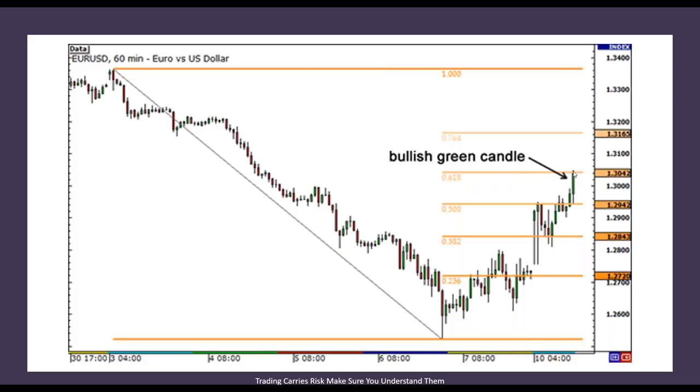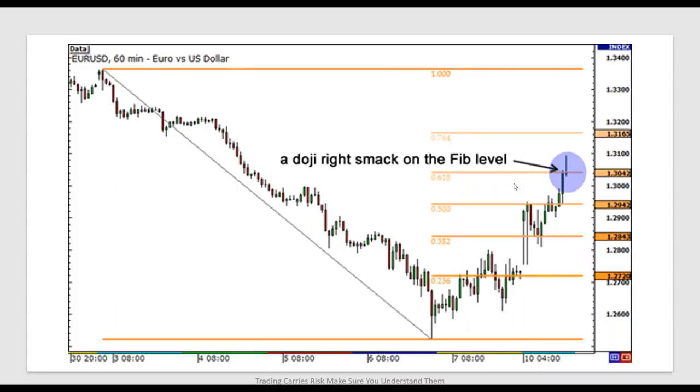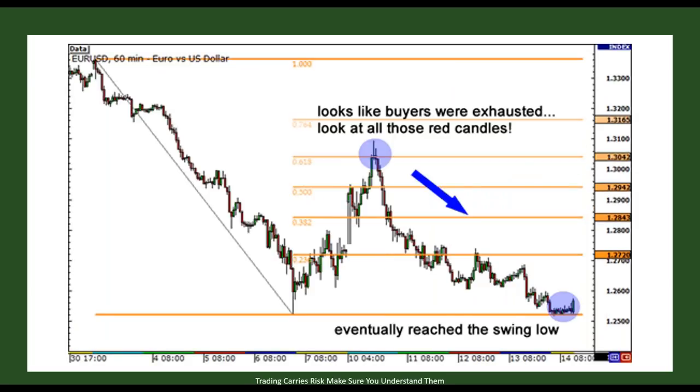Okay. If we got it and it wasn't able to meet that 61.8 level or was sold significantly lower, then we're saying, uh-oh, the bears are dominating the market. If we get something like a doji right in the middle of a Fibonacci level, that's telling us there's indecisiveness. Okay, so the market is unsure of what it's going to do, so most likely it will ease off that pattern. So it can look like the buyers were exhausted. So look at all the red candles. Okay. Eventually, the price reached the swing low, down at 100% or down at 0%.